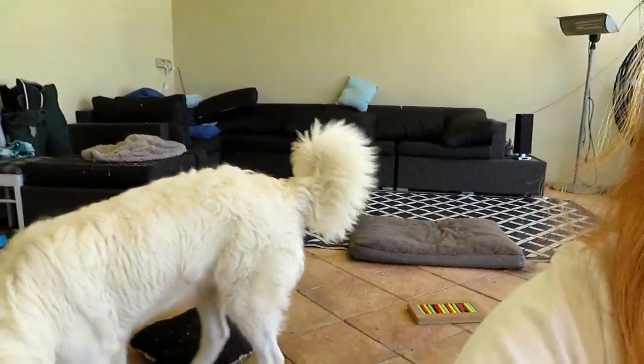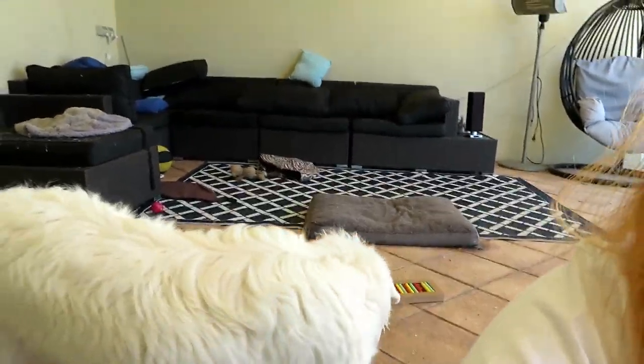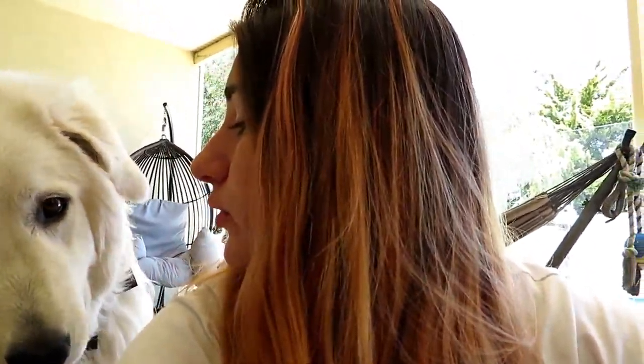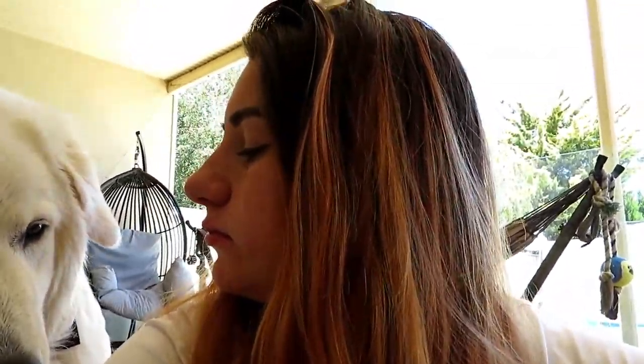So yeah, this is where basically she sleeps. She sleeps on that mat there. She has toys in that corner. She's got two food bowls and three water bowls. So she never runs out of water. We always make sure of that. Isn't that right, baby? Kisses? Can I have kisses? Thank you. Thank you, beautiful.